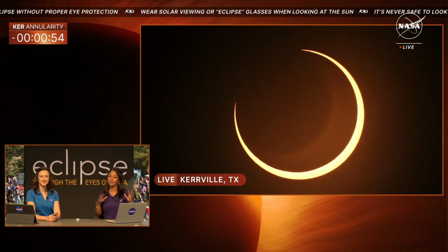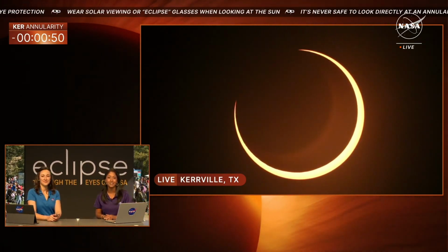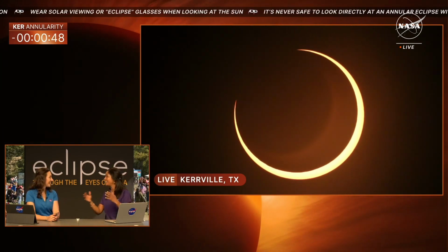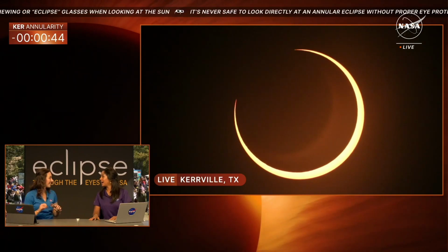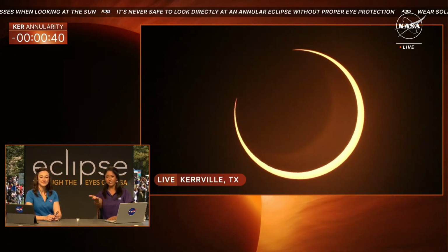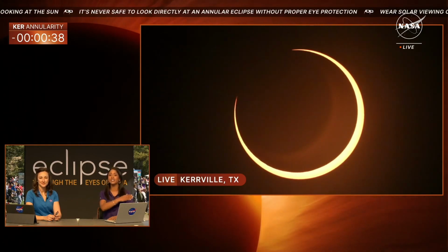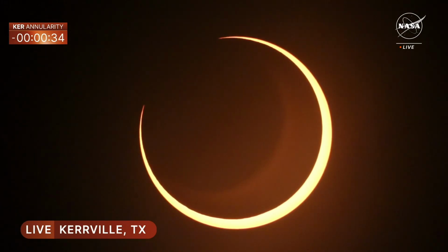You just heard it. We are under a minute away from the annular eclipse making its way across our area into Kerrville, Texas. It feels like it's gotten here so quickly. We've been counting down. I know. And now we're less than a minute. It is beautiful. Again, you're witnessing firsthand the moon passing between our star and the Earth. We're taking this full screen right now. Gina, let's take this opportunity and get a closer look.